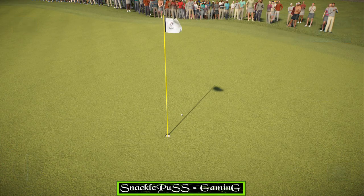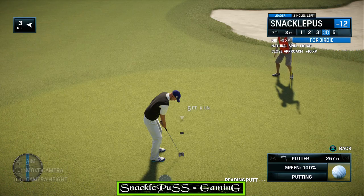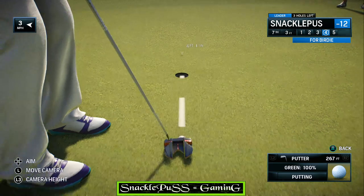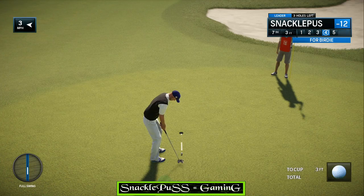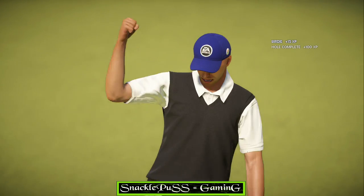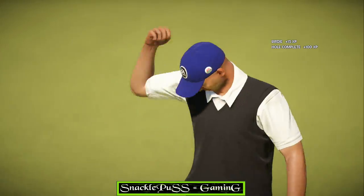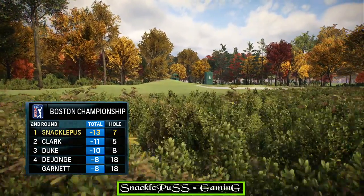Generate some momentum here at the seventh hole. This for birdie. This for another birdie on this hole on the week. Oh, you always like that. Count it as a birdie.